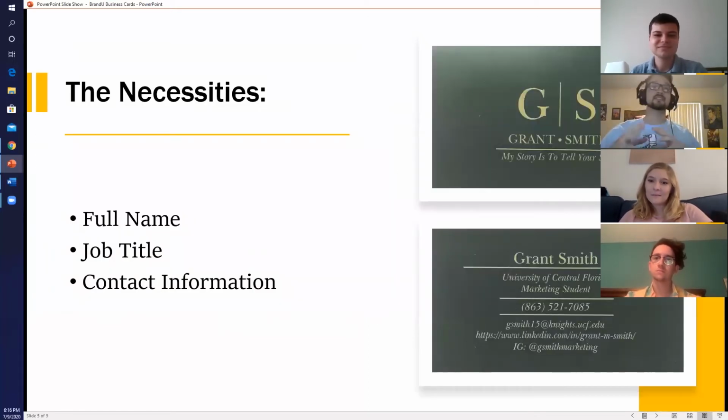Now, the necessities of making a business card. It's three things. It's very simple. You just need your full name, your job title, your contact info. Grant, nicest guy ever, the president of AMA, was kind enough to lend me his business card to show off here. And it's important to show that on the back half of it, he follows that exact route.